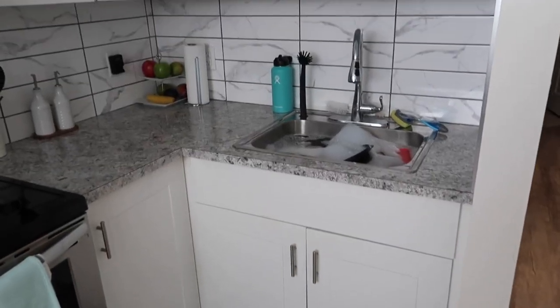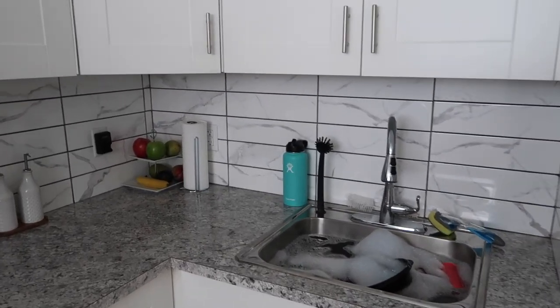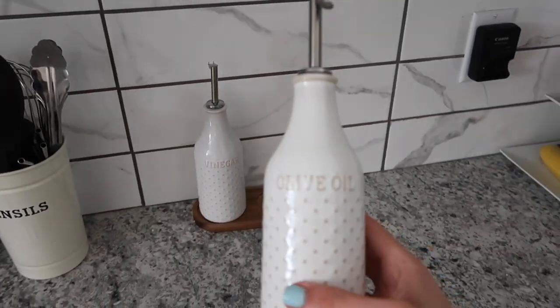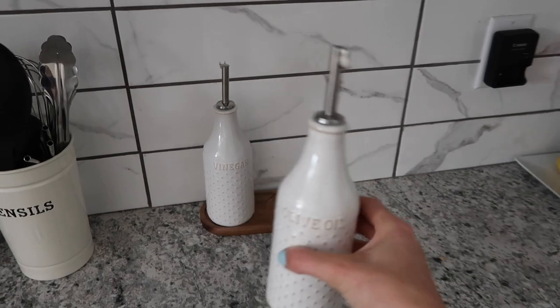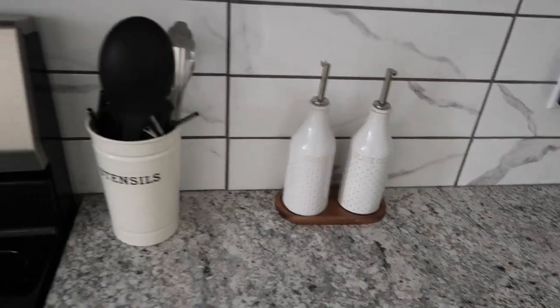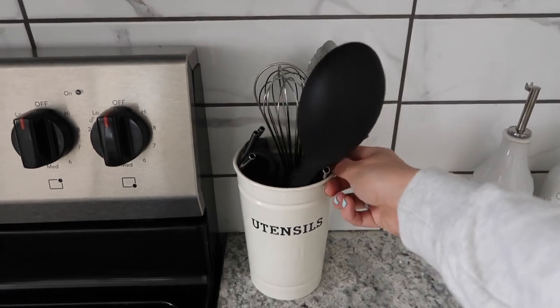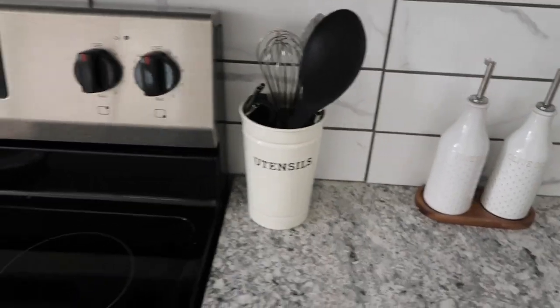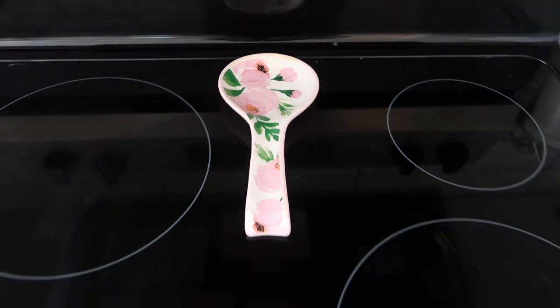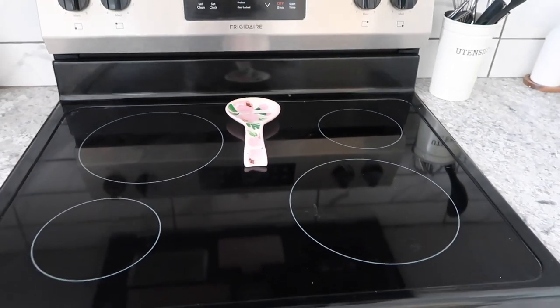Over here, I just have typical sink, some dishes. I have these cute little things. I shared them on Instagram, and they're a little olive oil holder and a vinegar holder, and they just pour out. They're really useful. I have this little utensil thing. I think it's just from the dollar store, to be honest. I picked this up from HomeSense. Really cute, just to set your spoon on it while you're cooking.